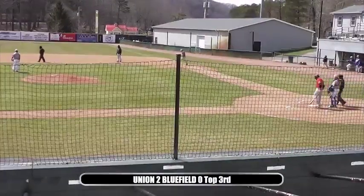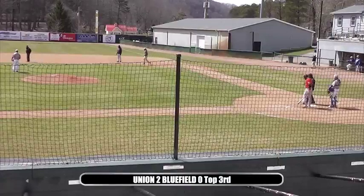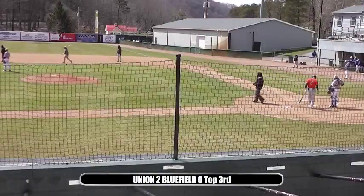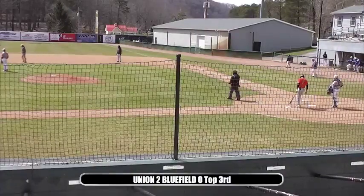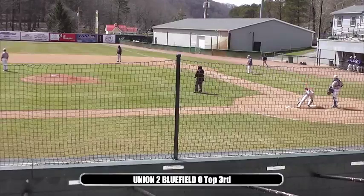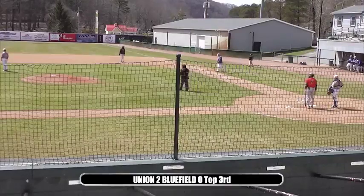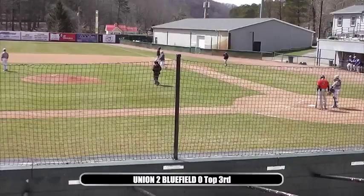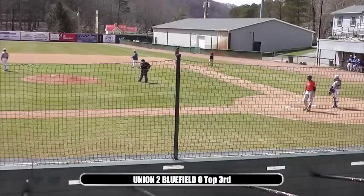Have to look at the Bluefield shortstop here, and will this be enough to take Marcus Espinal out of the game? Andy Pena got this start at shortstop yesterday. Espinal is up, or at least down right now, and rolling. Mike White coming out there to talk to him. Espinal's actually due up to bat in the bottom of the 3rd inning.